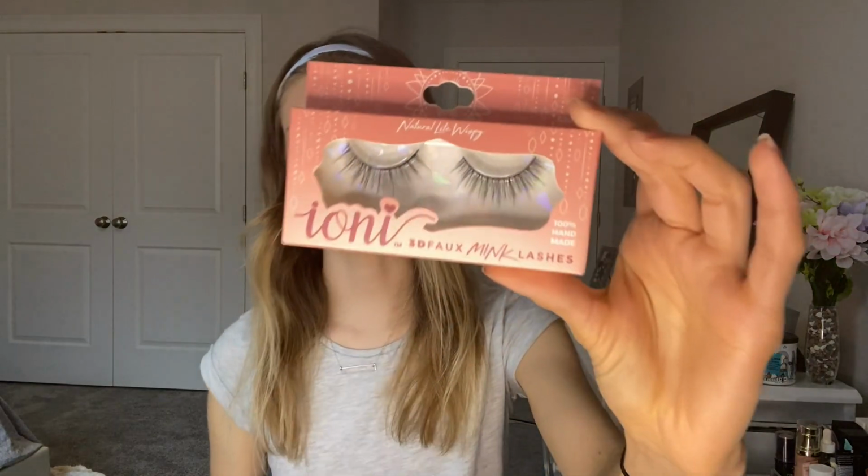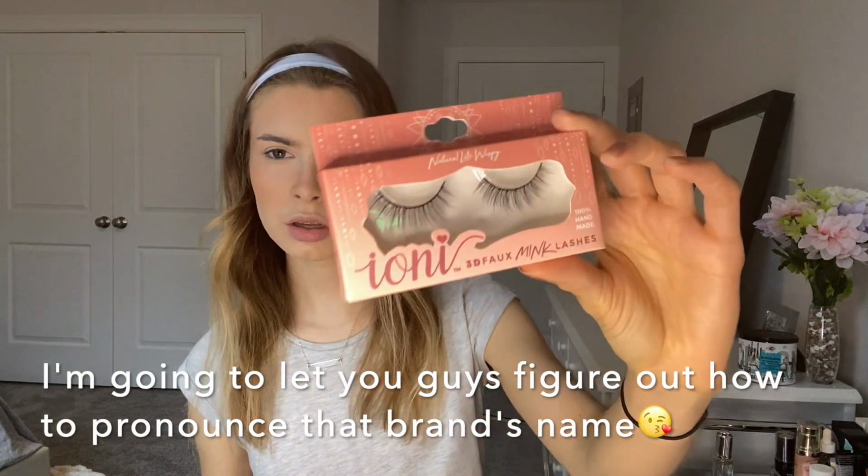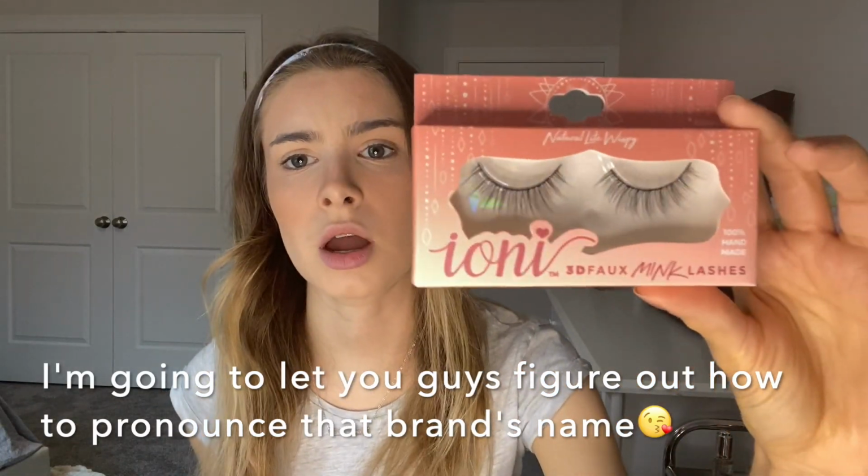And then I decided to get some lashes. I thought these were gorgeous. I could not believe they were $1. They're the Ioni. I'm not sure how to pronounce that, but they're 3D faux mink lashes, 100% handmade, natural, light, wispy.